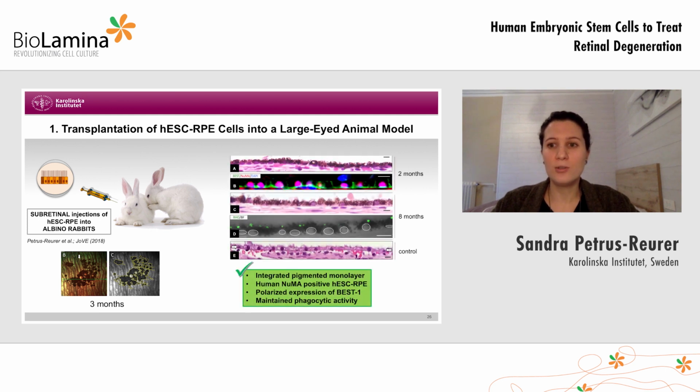So upon histology at 2 months after injection, these cells also appear pigmented compared to the control retina and also show the expression of human NuMA marker, here seen as pink nuclei, and polarized expression of bestrophin-1 shown in green. Also, and very excitingly, 8 months transplanted cells were able to phagocytose photoreceptor outer segments, as is shown by this green rhodopsin staining, rhodopsin being an essential molecule present in these segments.